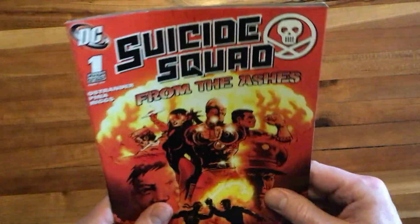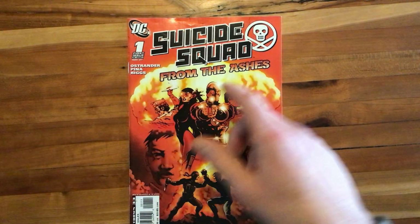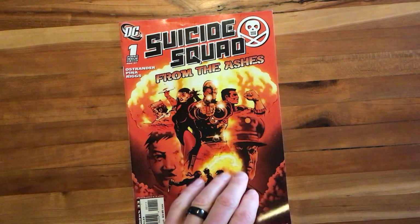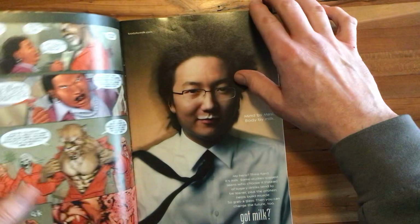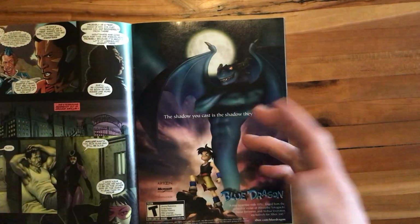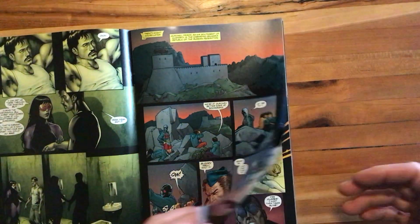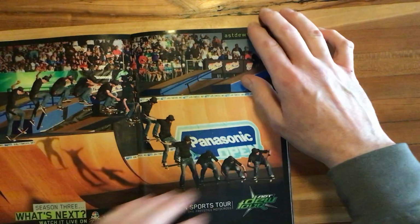But they could be. What makes this a potential inclusion is the Ostrander writing, because he of course wrote the original series, and the Pena artwork is excellent, Pena and Riggs. So it's not that I'm not really into the actual content in here. It's just I hate slick paper. I really do. It's hard for me to even articulate why.